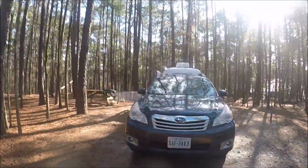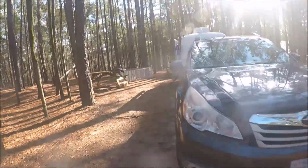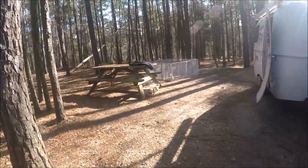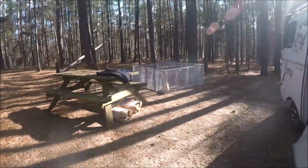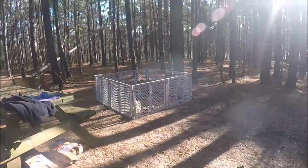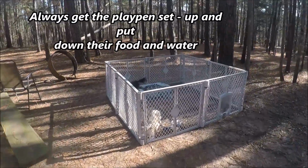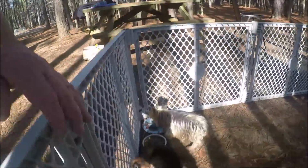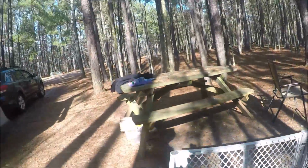But whenever I get to my camp spot, the first thing I do is set the babies up and get them all situated. Got me some firewood, got me 30% discount because I guess it's out of season. But first thing I always do is get them down, get them fed, and all that good stuff. And Amber, she'll eat 24 hours a day. But that's what I do first.